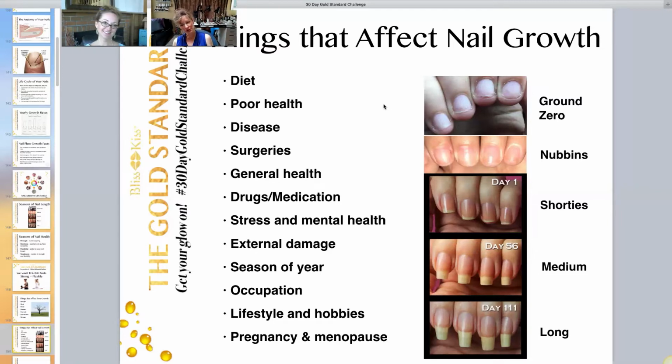And you gentlemen who are listening to this are very lucky. Yep. You have your own things, and your other hormone levels can affect your nail health. You won't have to worry about the pregnancy and menopause bits, but you have your own bits that affect what's going on in your world too. Exactly. Respect either way.